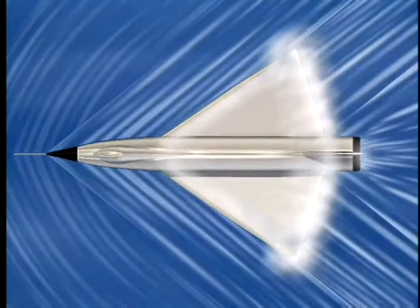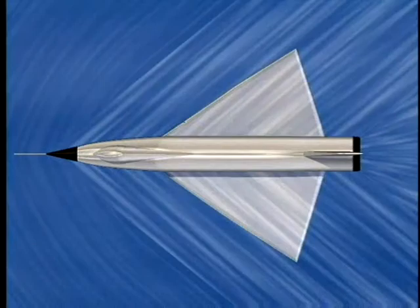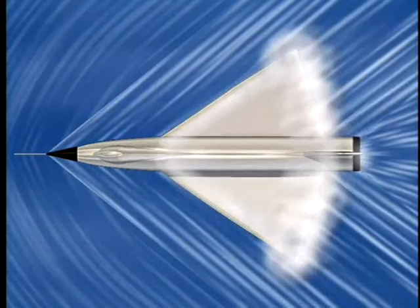He saw that much like a bullet, the fuselage was extremely aerodynamic without the wings, but when the wings were added, an aerodynamic bump was causing incredible amounts of drag that was slowing the plane down.